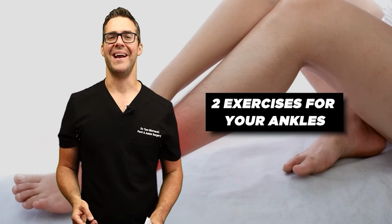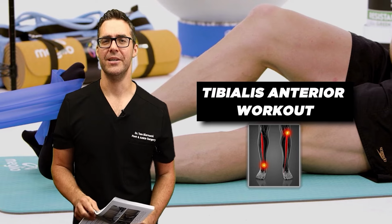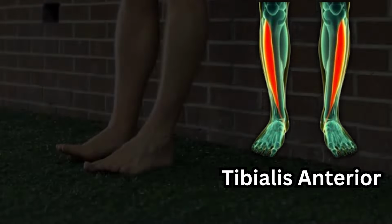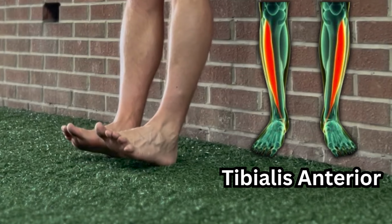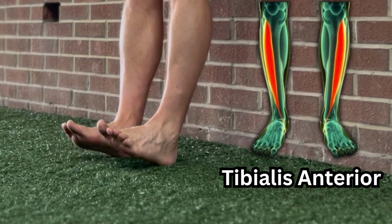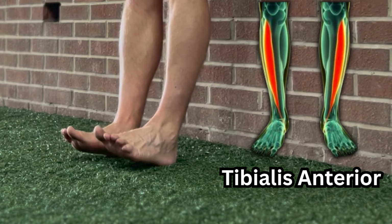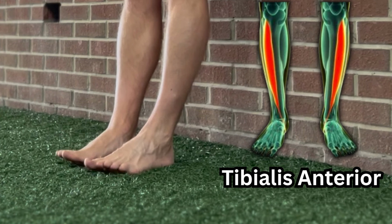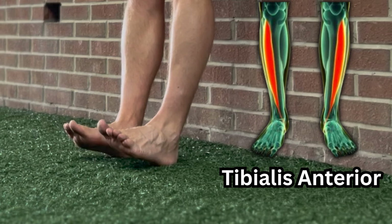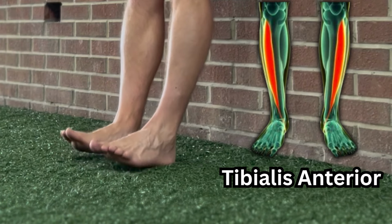And then for your ankle, there's 2 exercises. There's the tibialis anterior workout. So basically, you just put your butt up against the wall and you lift your feet. And that's it. That works your tibialis anterior. The more forward your feet get away from the wall, the more you can lift your feet. It's that easy. It is such a straightforward exercise. It works so well, but it works your anterior group muscles, your tibialis anterior.